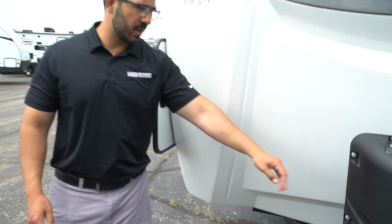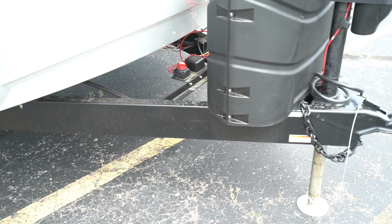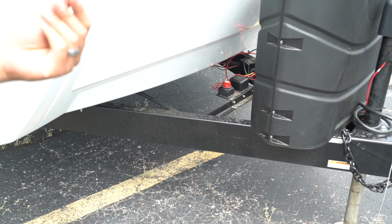Right back behind that, you have rails for your battery. You can fit two batteries there if you so choose, and you will see the battery disconnects. That way you can quickly and easily just kill power to those batteries so there's not that slow drain.